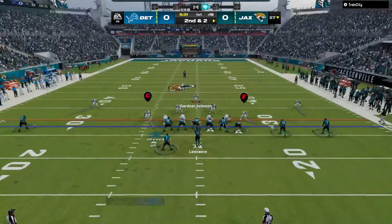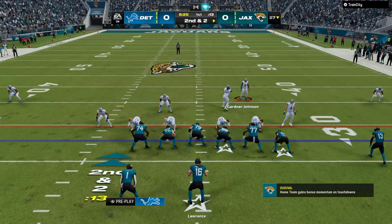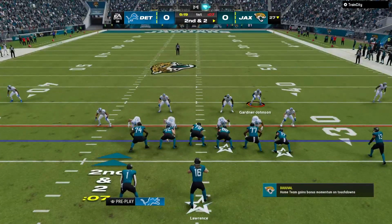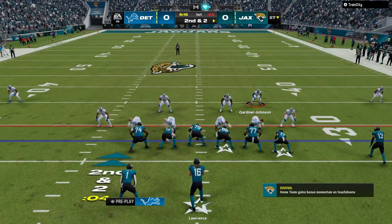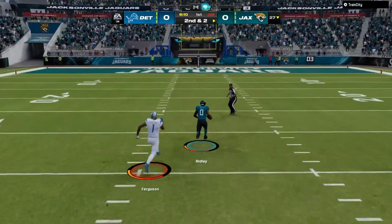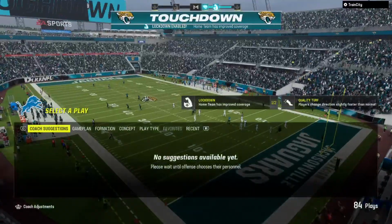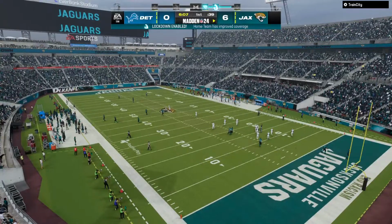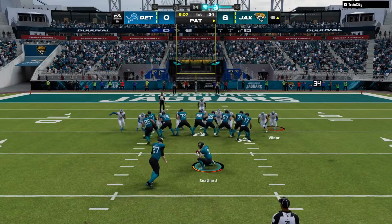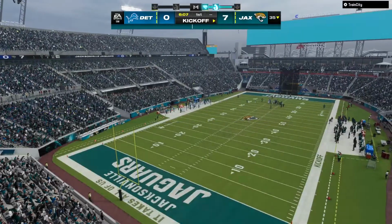Ball on the 27. Here's second and 2. Man open, that's Calvin Ridley. Now he's loose down the middle of the field. Calvin Ridley, touchdown, Jaguars. Calvin Ridley, 73 yards. And the Jaguars are on the board here first in the season opener. Extra point splits the uprights, and that makes the score 7-0.